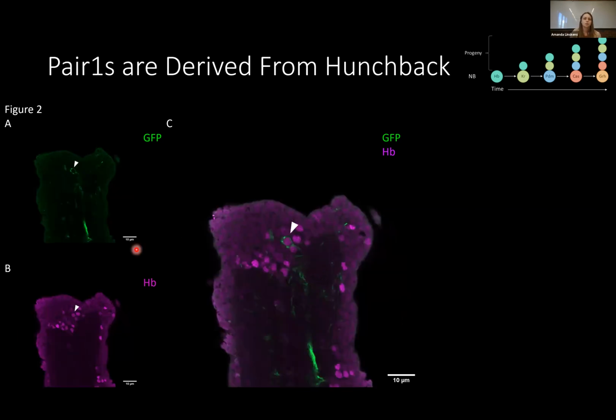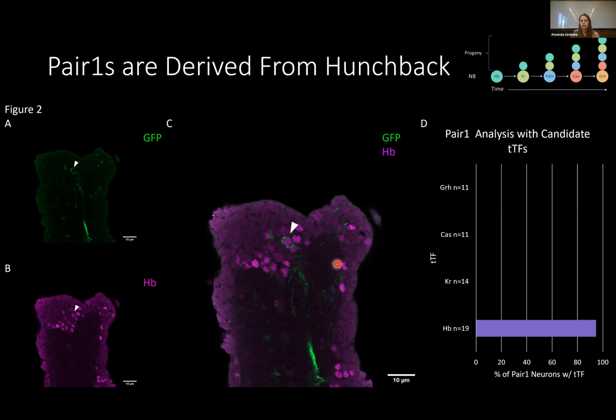We were also able to see a similar co-localization with the pair 1s, where again GFP, instead of staining the MDNs, is staining the pair 1s, and in magenta is the hunchback. Here we can see that they are co-localizing. Again, we were able to quantify this and see that hunchback strongly co-localized with the pair 1 neurons. So this means that both the pair 1s and the MDNs are derived from the temporal transcription factor hunchback.